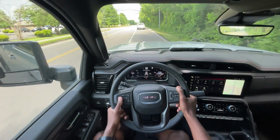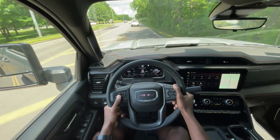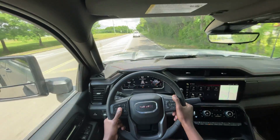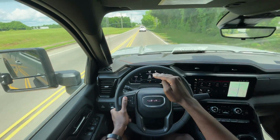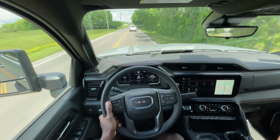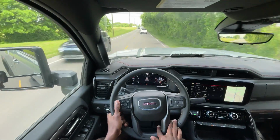But final thoughts on this truck, I mean, for $90,000, it's not cheap. It's definitely not cheap. But for what you get here, I mean, you get great visibility for a heavy duty truck. The hood slants down, it's not intrusive by any means. A heads-up display, heated steering wheel, heated cooled seats, a sunroof, rear camera mirror. It's just so much that's included here.